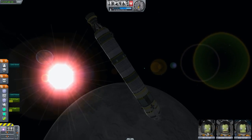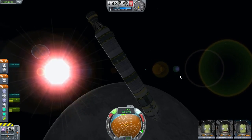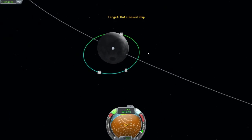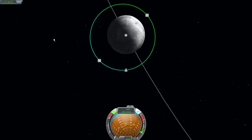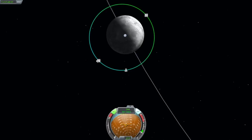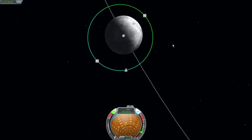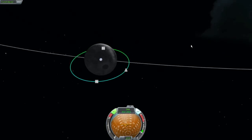Hey, Bill's actually sort of kind of happy for once. How about it? Bob, still a little bit indifferent. But yeah, let me get back out to here. I'm going to do a little bit more modifications to the orbit, like I said, about 100 kilometers above the surface of the moon. And then after that, we're going to have to plan our return to planet Kerbin.